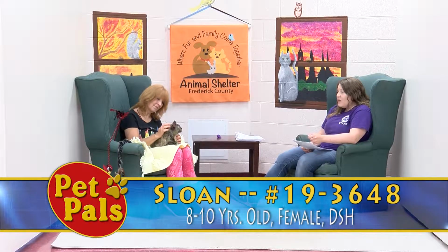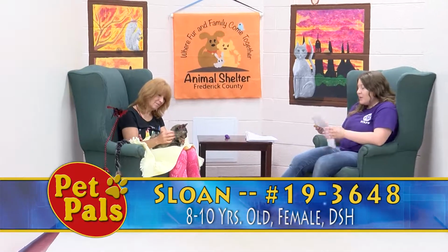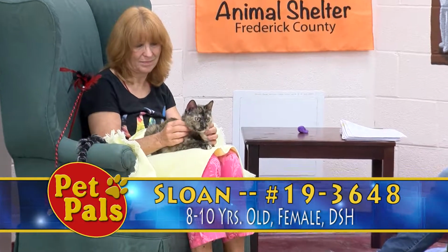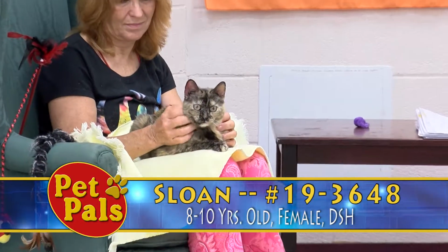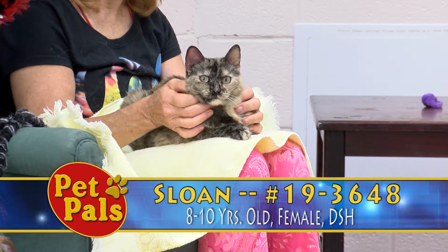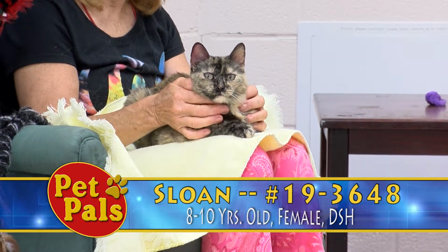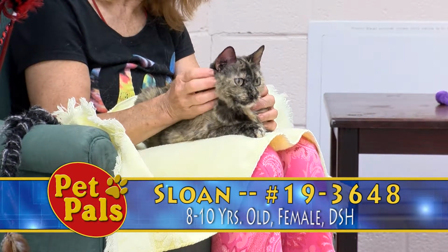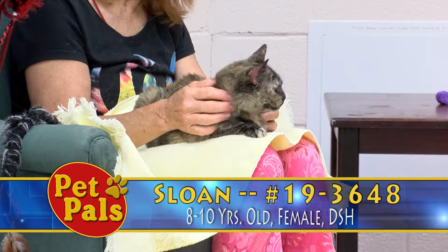Our next guest is another one of our seniors. This is Sloan. She's relatively new to the adoption floor. She came to us when it appears that she was abandoned by a neighbor, and someone else brought her in here to us so that we could find her a suitable forever home after they had kept her for less than a month, kind of taking care of her. We've estimated her to be about 8 to 10 years old. She is, of course, a tortie.